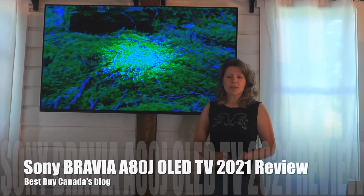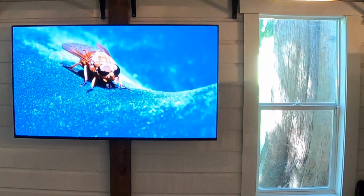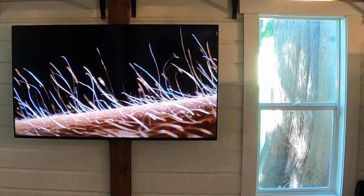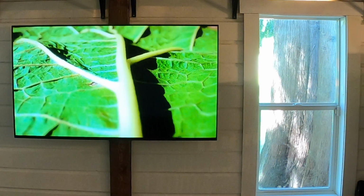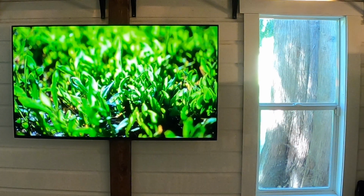Over the past few weeks, I've been testing out the Sony A80J OLED TV. This is the Sony A80J OLED TV. This is the 65-inch model that I have mounted on my wall. When you unbox this TV, it comes with a stand, and you can use that stand in 3 different ways. I didn't test out the stand as I mounted it directly on my wall.